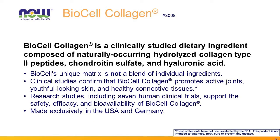So it's hydrolyzed collagen peptides and naturally contains, not added, chondroitin sulfate and hyaluronic acid. It is not a blend. It promotes active joints, youthful-looking skin, and healthy connective tissues. There are 7 human clinical trials that support its efficacy, and it's made in the USA and Germany.